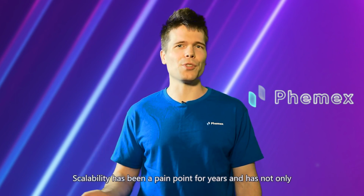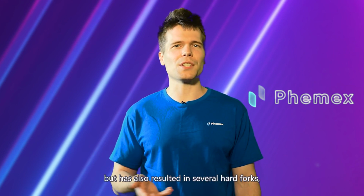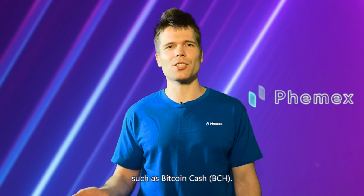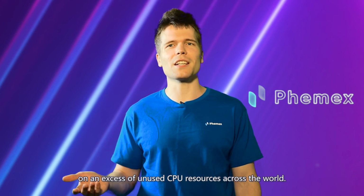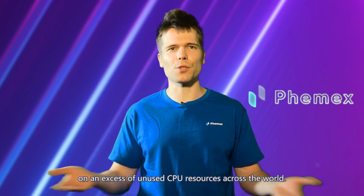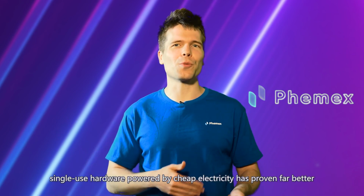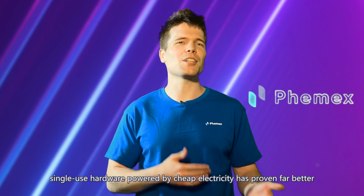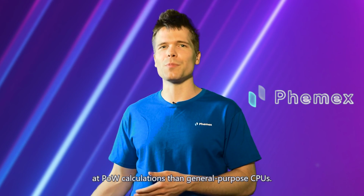Scalability has been a pain point for years and has not only birthed solutions such as the Lightning Network, but has also resulted in several hard forks, such as Bitcoin Cash. In the early days, Bitcoin was able to function perfectly well simply on the excess of unused CPU resources across the world. But over time, and after explosive growth, single-use hardware powered by cheap electricity has proven far better at POW calculations than general-purpose CPUs.